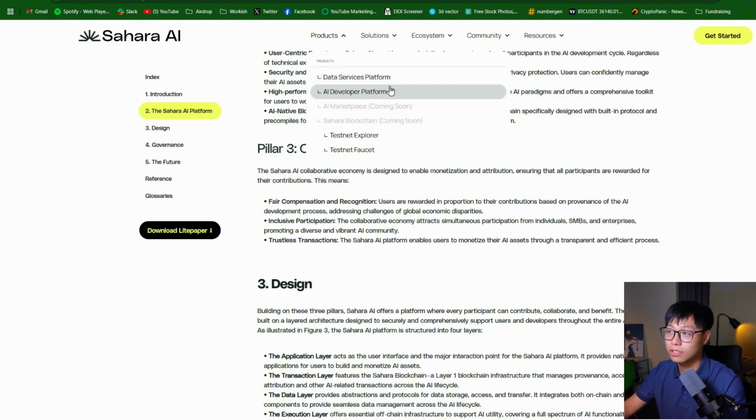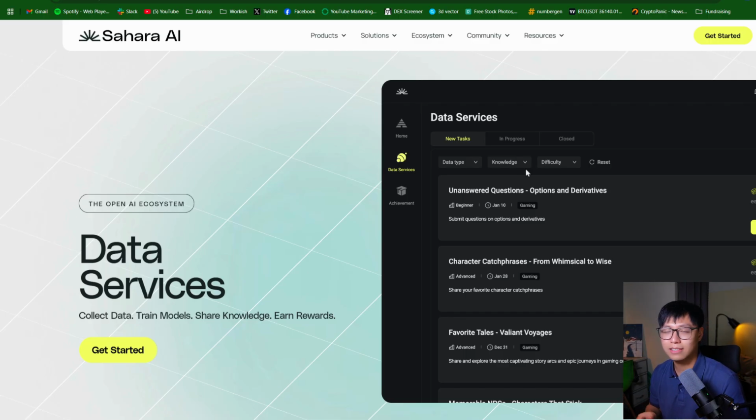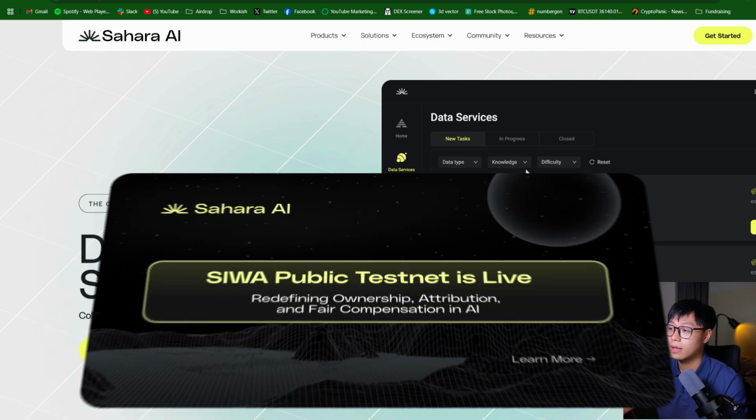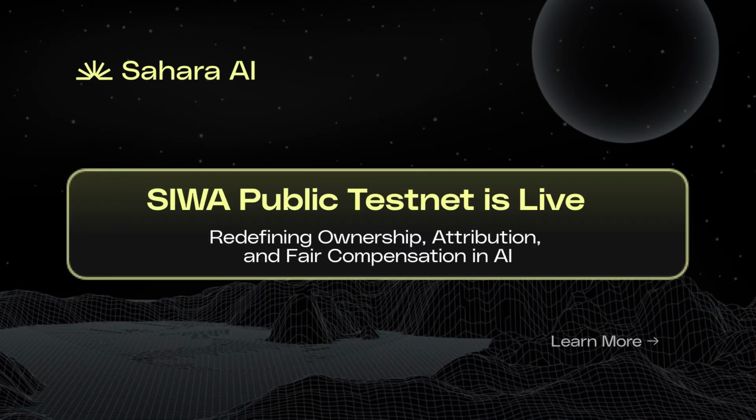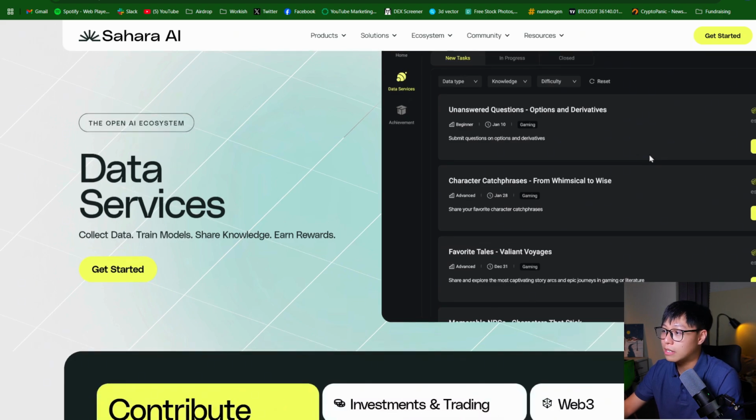For the data services platform, if you did the Sahara AI testnet, airdrop, whatever, then I think you know what this is, right? It looks very familiar. So I think this is finished now. You cannot do it anymore. It's now in open testnet for CWA, but previously you needed to be whitelisted in order to join this testnet. So what you did was basically just apply to do the tasks.